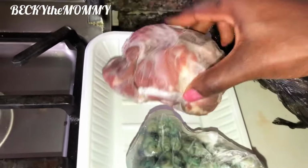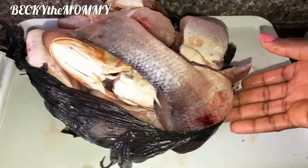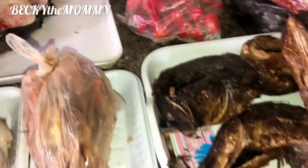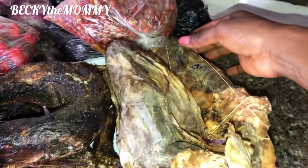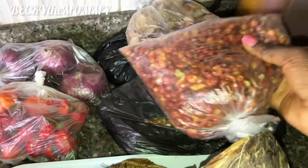So this is a periwinkle. This is a little bit of meat I got to add to the soup I want to make. This is the fish, okay? Yeah. So this is the boar fish, the dry boar fish, and as well stockfish. I got this stockfish at a very good price, I must say, and I love getting stockfish that have enough flesh, not just head, okay guys?